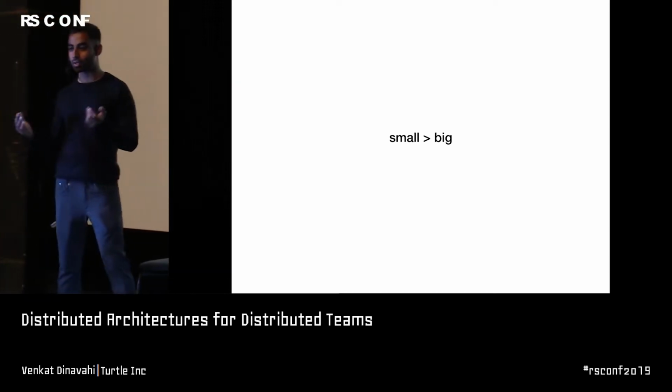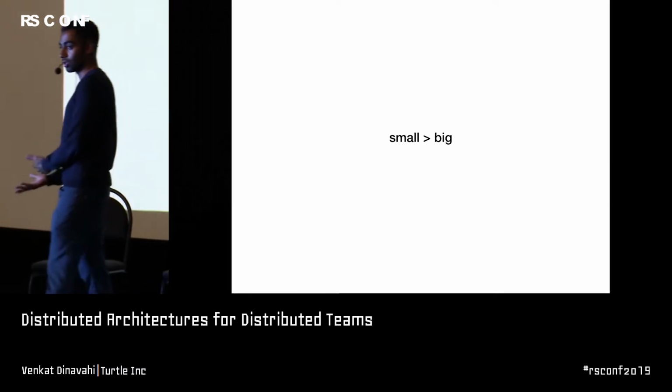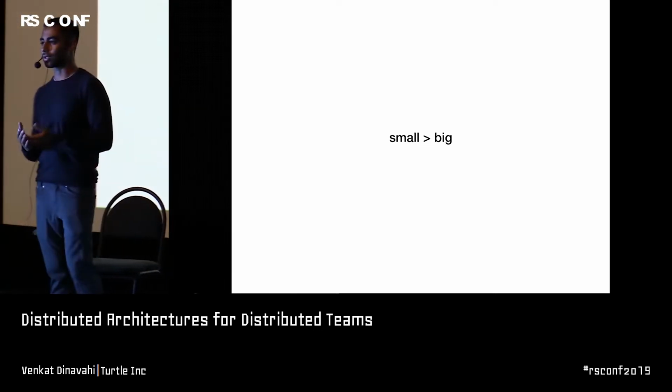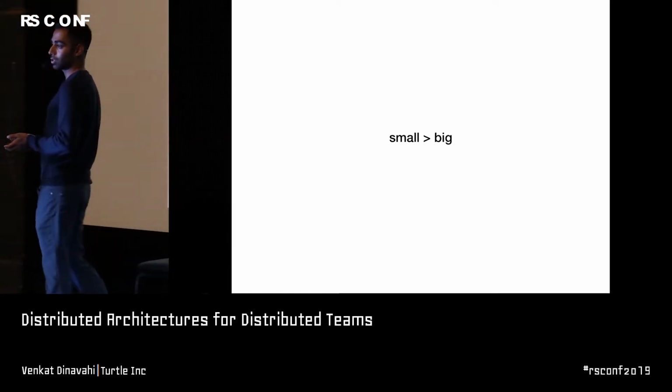Small code bases are easy to understand. Because they're easier to understand and there's less code, they're easier to contribute to. And it takes less time to onboard people. Right? Because imagine you're coming to a couple thousand line project application.